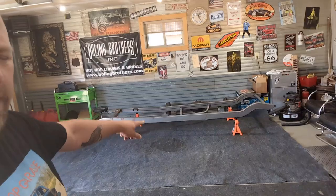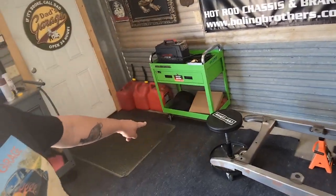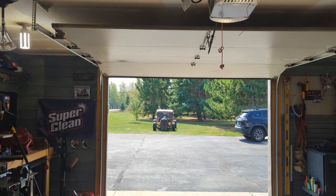All right, it's in here. If you're wondering how I moved it by myself, I grabbed right there and I used my chair right here. Just took my time. Yeah, just take your time, that's all you gotta do. Foreman's gonna drive Clyde for the first time.